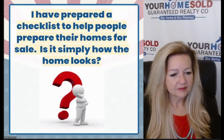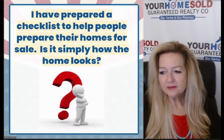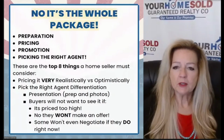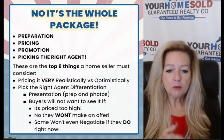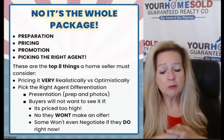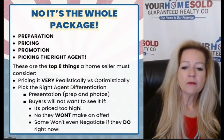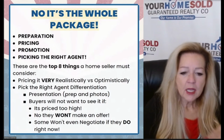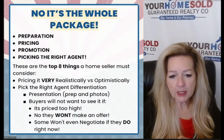Now, Barb, you've prepared a checklist to help people prepare their homes for sale. Is it simply how the home looks? Well, I mean, that's some of it. The 4 P's have to be right: preparation, pricing, promotion, and picking the right agent. Some people don't prepare their home to be pretty online, but there's a price for that, right? So they price it very aggressively to get multiple offers. Either way, it works. But here's the top 8 things that really must be considered by a seller.